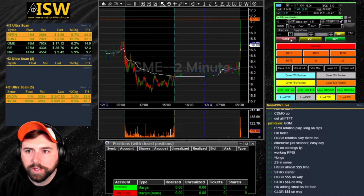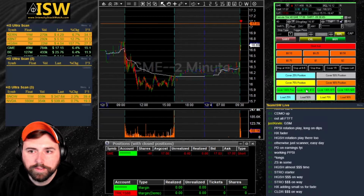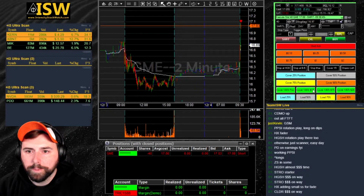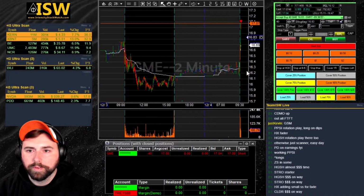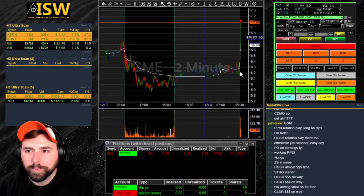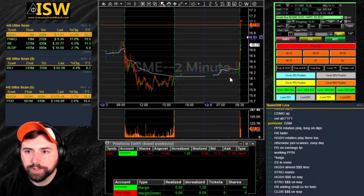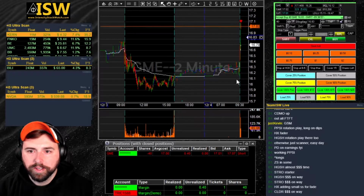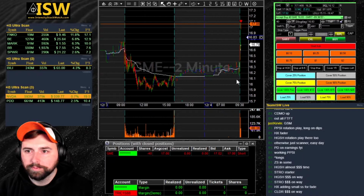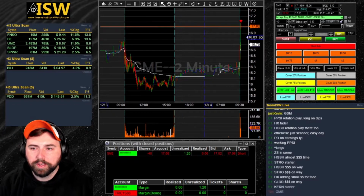There it goes. It's high of day. It's not popping through. We're going to get short. 17.08 was our fill. Look for this to come back down through 17. Oops, hit the wrong one. There we go. Definitely a weird kind of jiggle. Decent little spread on this jiggle, especially for the range that the stock has.